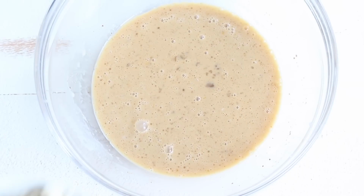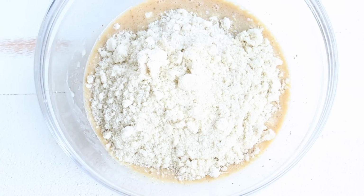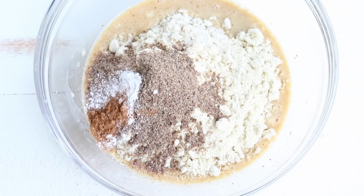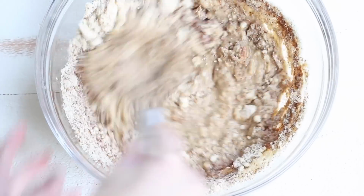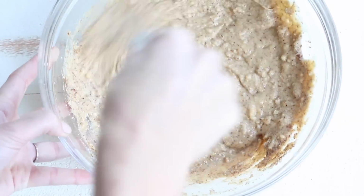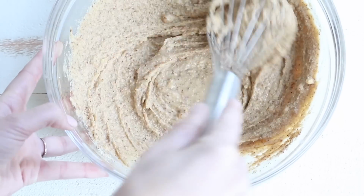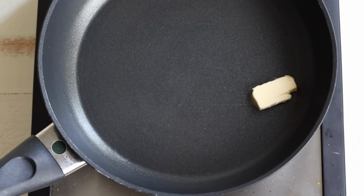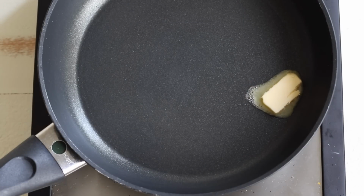So you're gonna whisk that all together and then add almond flour, flax meal. We have cinnamon, sea salt, and baking powder, and we're just gonna mix it all together until it's nice and combined. And then we're gonna let it sit for about 3 minutes just so it can really come together and fluff up.